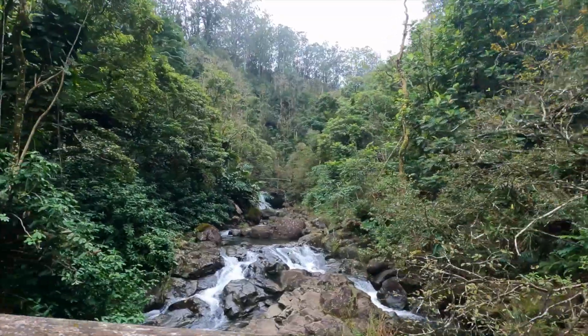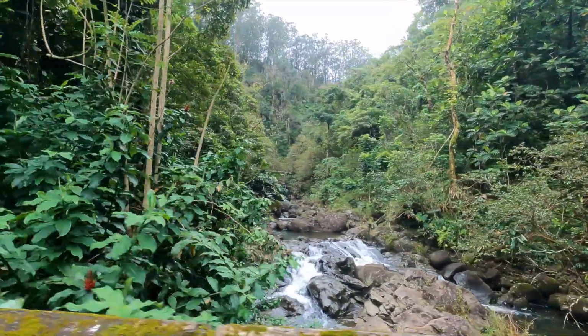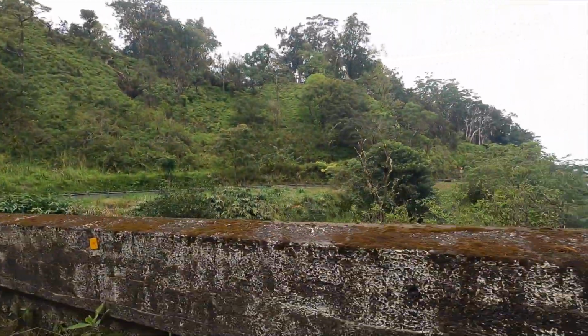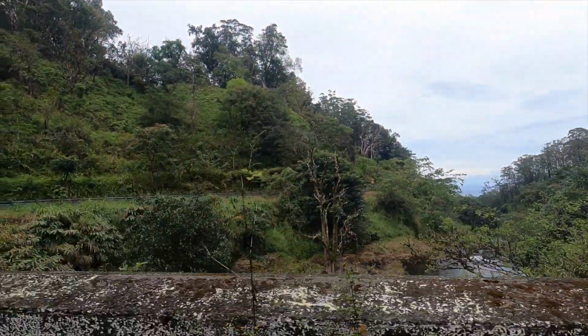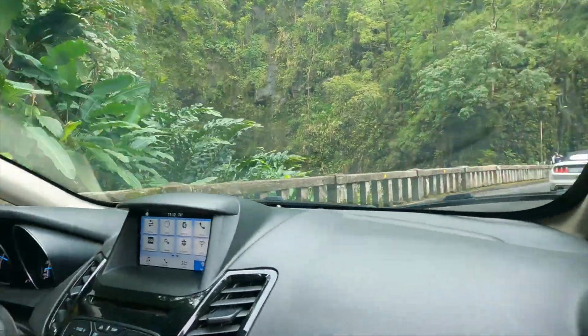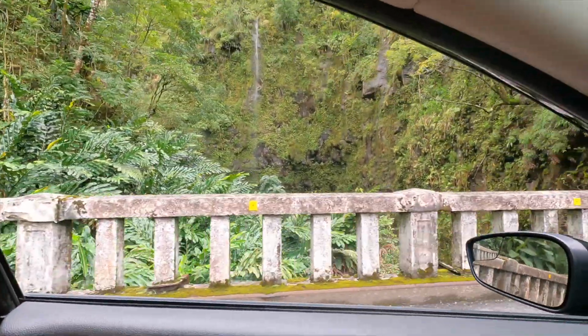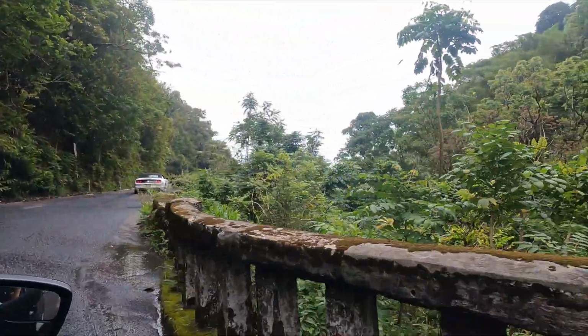The locals don't really like all the people on this road. They're trying to get back and forth, and there's people clogging up the road, so it can be a little dangerous that way. They get impatient, they'll ride up on top of you, start honking, and it makes it a little stressful. Even the state of Hawaii recommends people take tours to get there, to get traffic off the highway.